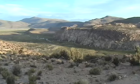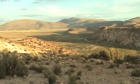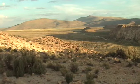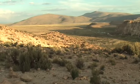Looking down into the valley that we'll go through. There's a small community there that we'll pass through. Sun's about ready to set, makes it kind of interesting, but the wind is cold and chilly.